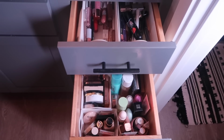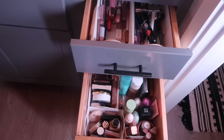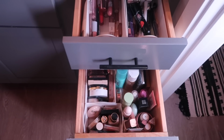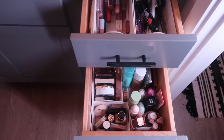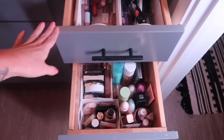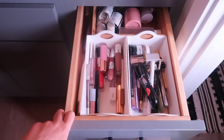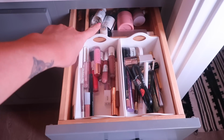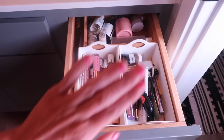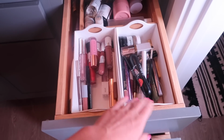And since apartment living, I've been in my apartment since January, so I'm going on almost 6 months. It's definitely been an adjustment just for how I store my makeup and get ready. I have my makeup currently stored in my bathroom, which is where I've been enjoying getting ready, in these two drawers. I do have some of my skincare at the back of this drawer, but for the most part I have eye products and lips.